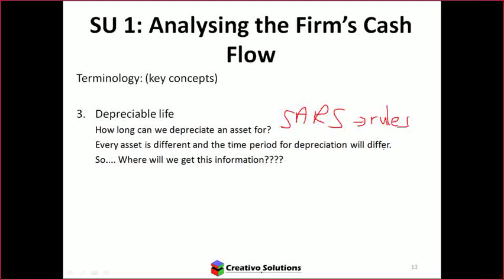So SARS gives you guidelines in terms of how long you're going to be depreciating an asset for. Good. Every asset is different and the time period for depreciation will differ. Where do we get this information? We just spoke about it. SARS. So how long it will depend? It depends on the SARS rules.